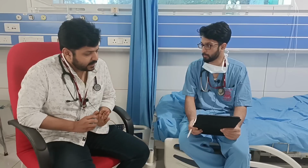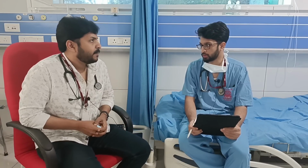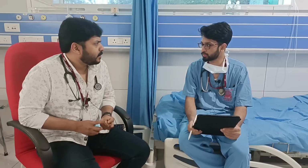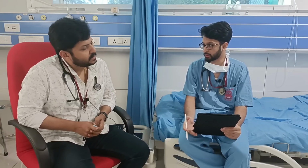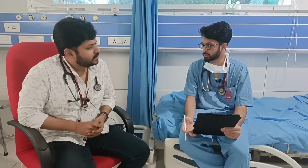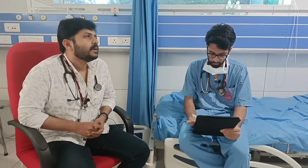Okay, so let us expand it further. He basically came with shortness of breath, so elaborate on the shortness of breath. Going according to AMPLE history, then go according to that. First, allergy. Talking about the allergy, the patient has no previous allergies to any known medication. Second, the medications he was on, he was being treated.